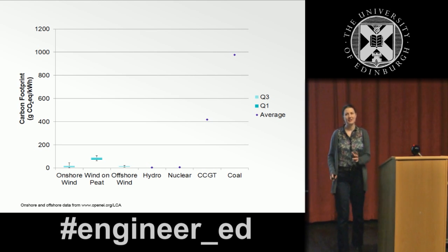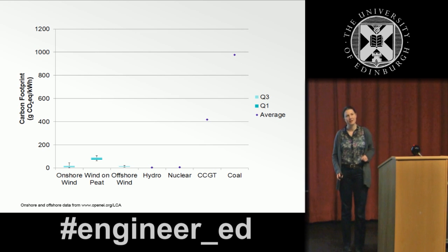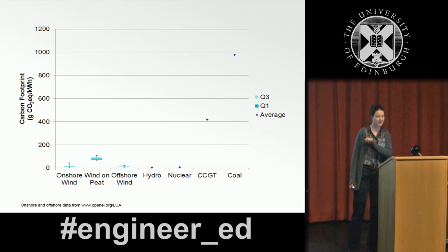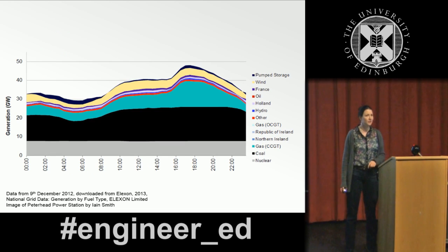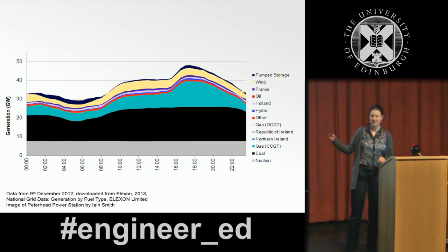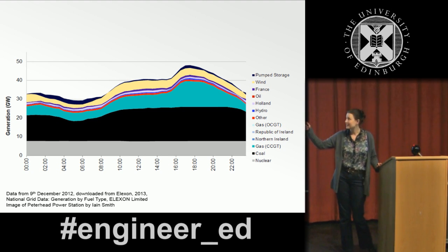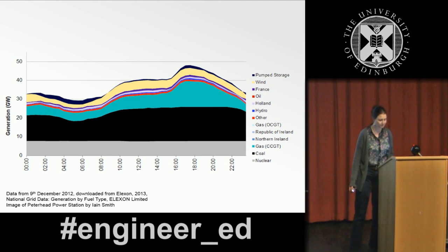Well, that seems like great news. But it's only great news if wind power, when it's operating on the grid, is replacing these fossil fuel types of generation. So this is what happens on the national grid. Unfortunately, the right-hand edge is cut off, but that says generation in gigawatts.